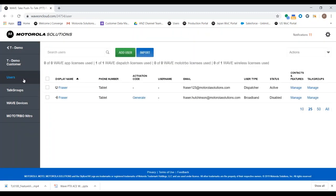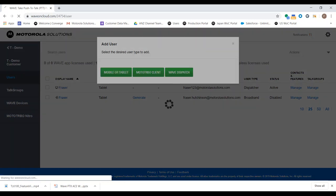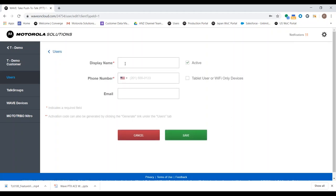So back to the user screen. In terms of actually creating and managing users for the Wave system, if we click add user up the top, we have three options here. We've got the mobile or tablet, which is for all BYOD devices. You click on that. You have to enter a display name for that particular login, a phone number and an email.